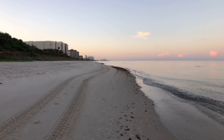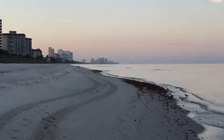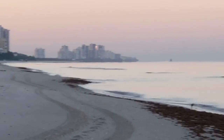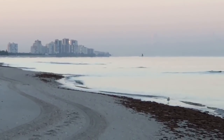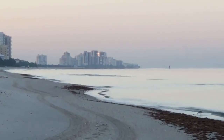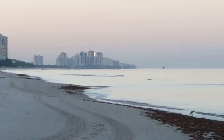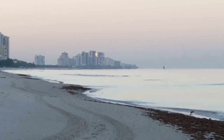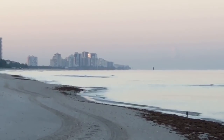I'll show you. Yesterday I went down to the Park Shore Beach and took a picture, and I was way down. Let's see if I can get my finger in here. Yeah, it's hard. Well, you see those condos in the center? I was just to the right of them when I took that picture at Park Shore yesterday.